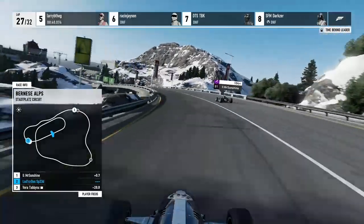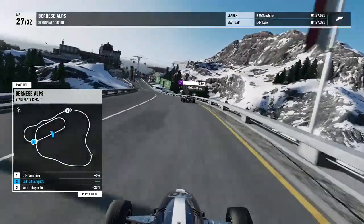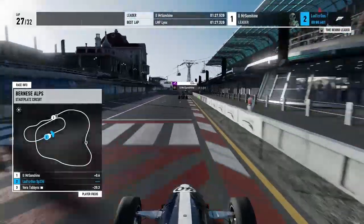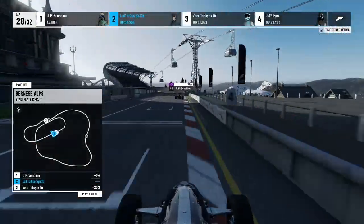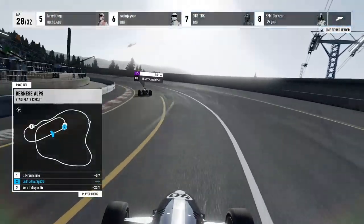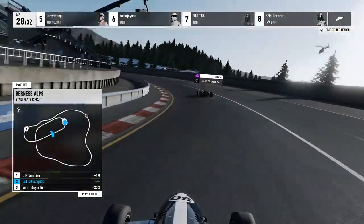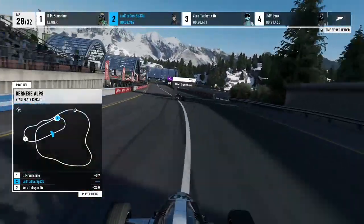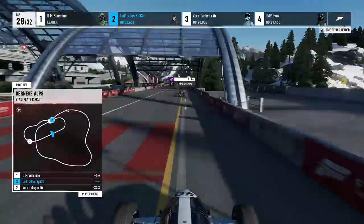I don't know if Sunshine is struggling with inconsistency. We know the Eagle is struggling with inconsistency. I think Sunshine is struggling with it also, because this is twice now we've seen Sunshine throw away a huge chunk of time. Ludacris is now close enough. He can get a draft off of that McLaren in a straight line. Yes, the gap is now under 100 feet between these two.